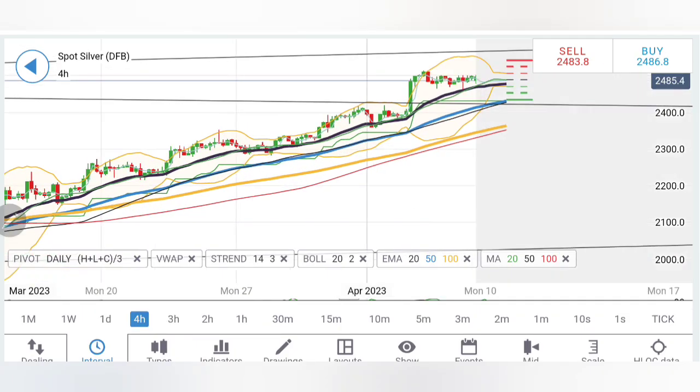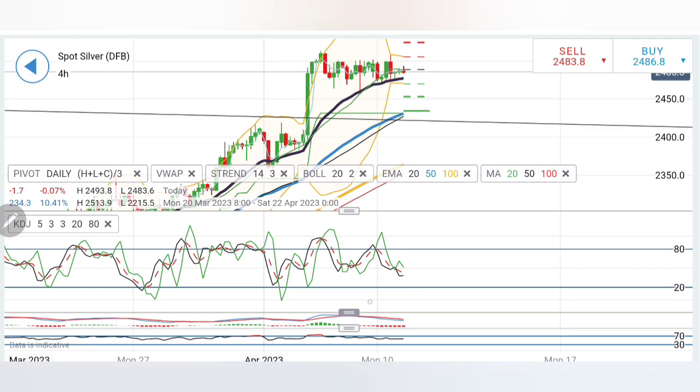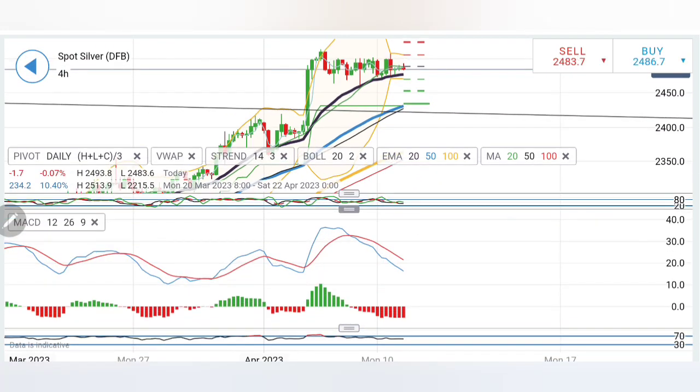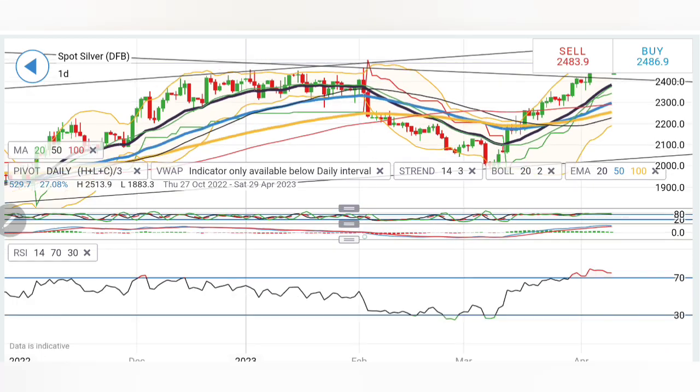And if you look at 4-hour chart, similar is the observation, nothing different. The stochastic here is also looking down. The MACD here is interestingly quite bearish. It is looking down here, and see, without any significant movement of the prices, the MACD has cooled down strongly. RSI is also looking down here, trying to trade moderately bearish.